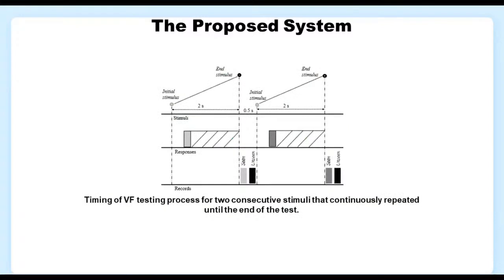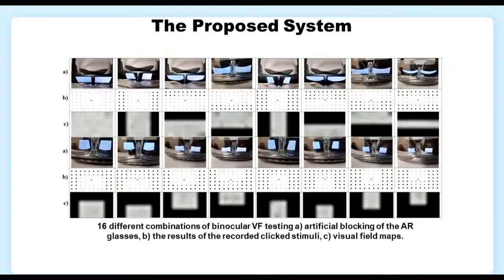This is the timing of the VF testing process for two consecutive stimuli. Each stimulus appears for 2 seconds. There is a fixed pre-stimulus delay period of half a second between two stimuli. Due to COVID-19 restrictions, we couldn't get access to the real patients in hospitals, so our system was tested on 5 healthy people by artificially blocking some areas of their visual field on their AR glasses. So 16 different combinations were proposed, as you can see here.